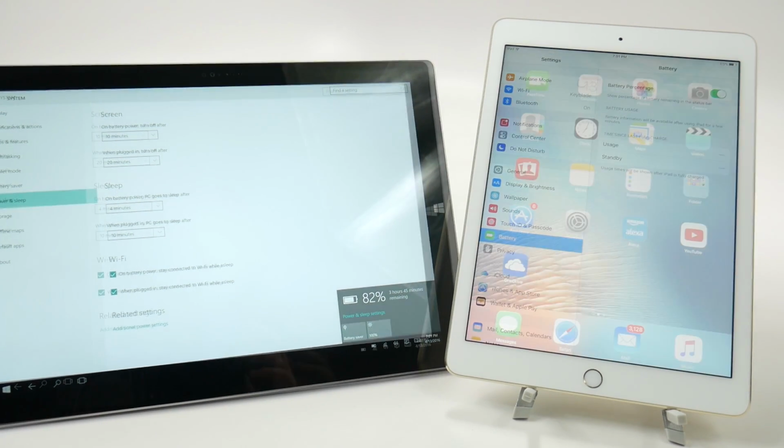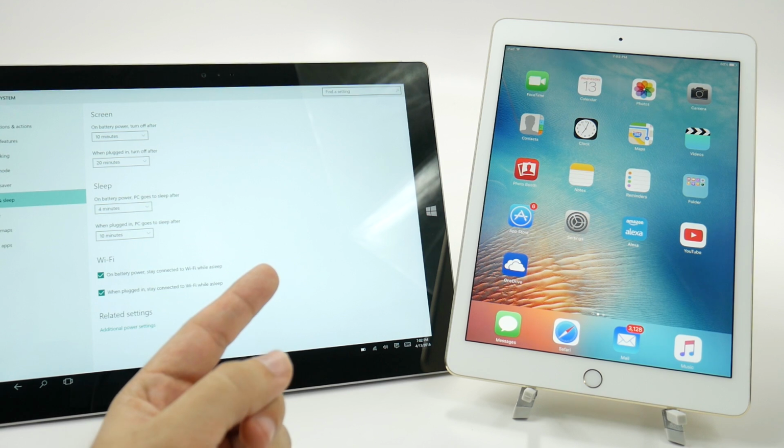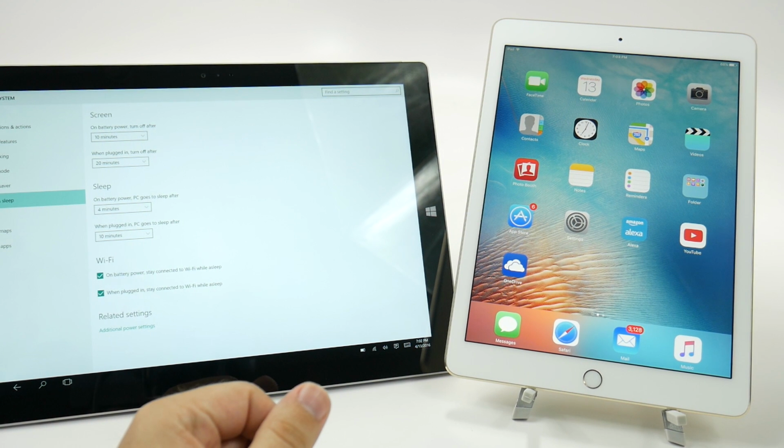3. Now, when it comes to the extras category between these two, well, here's another open and shut case. The iPad Pro doesn't really have any extras to speak of. Whereas the Surface Pro 3, well, you have expandable memory, you have a built-in kickstand, which, this is the only tablet I've ever gotten to compare where I don't need a stand to prop it up.